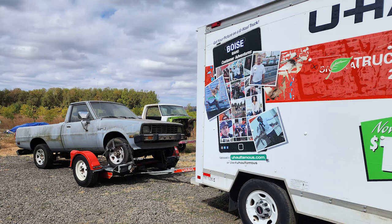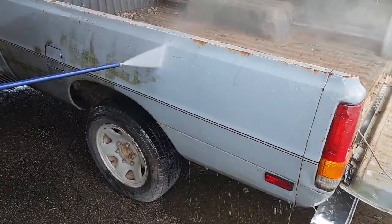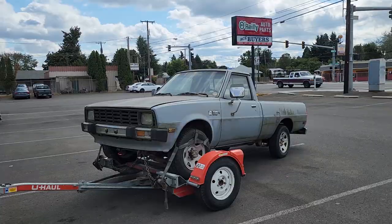With that, we got the truck loaded up on the trailer. The two sellers wished us luck on our journey, and we set off into town to try and find some parts and see if this was going to be dead in the water from the start, especially since we hadn't actually seen it start yet.